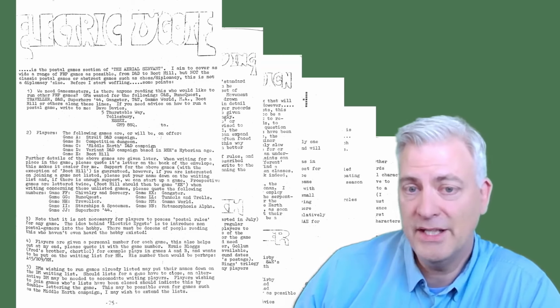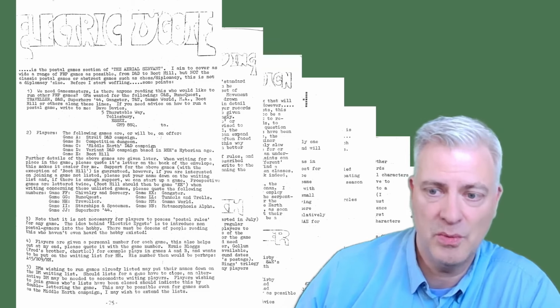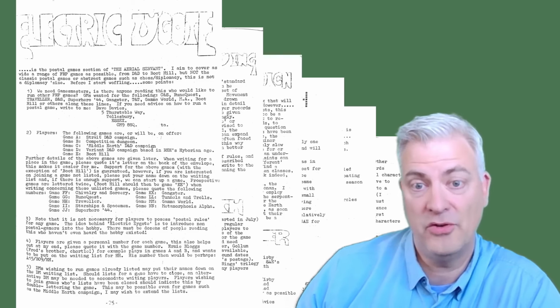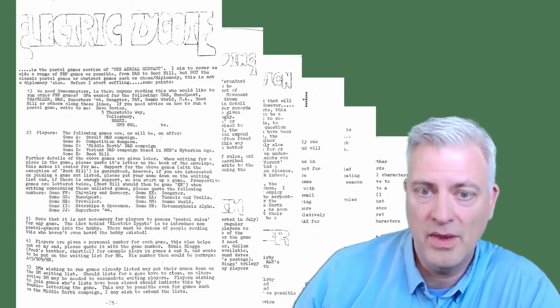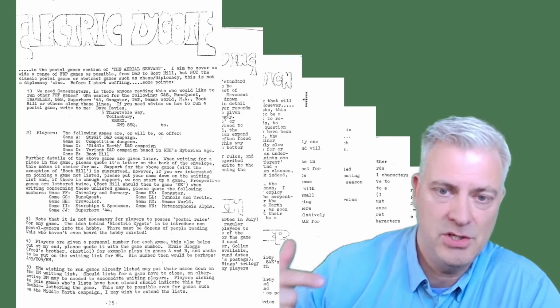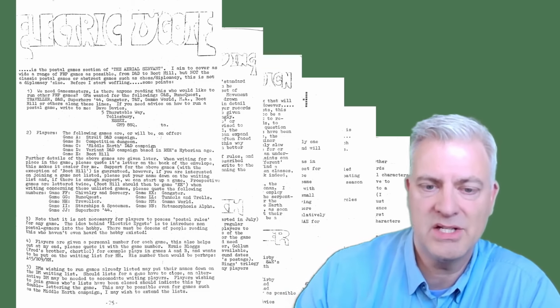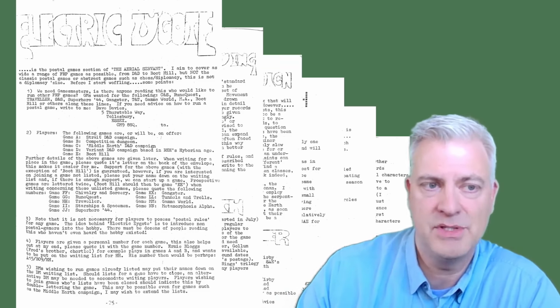They have a number of potential games if there's interest: Chivalry and Sorcery, RuneQuest, Traveler, Starships, Superhero, Gangster, Tunnels and Trolls, Gamma World, and Metamorphosis Alpha. So if you want to run those or be in those, you send us a note and we'll get back to you on that. And essentially they explain how they're going to run their postal games, a little bit about what postal gaming is, right?